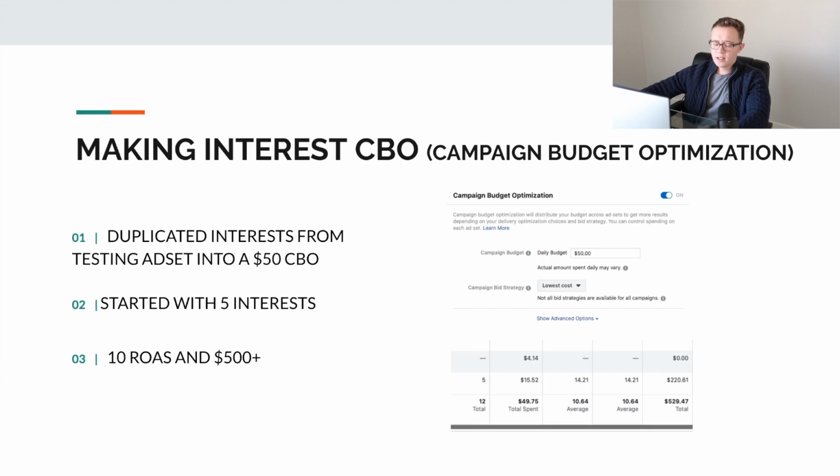Now, the next thing that I did was I took those winning ad sets, those 5 winning ad sets, and I put them into a $50 CBO for the third day. As you can see right here, this is how you do it. You put in a budget of $50, you turn on campaign budget optimization, and you go for the lowest cost. On the third day, these were the results. I spent $50 and I made back $529 with a ROAS of 10. And I automatically knew that this product was gonna do well.